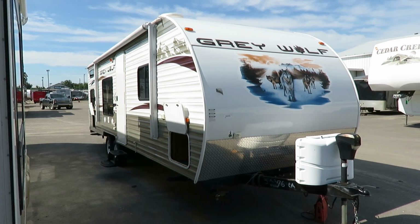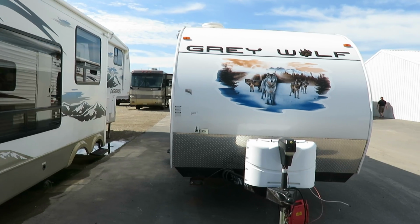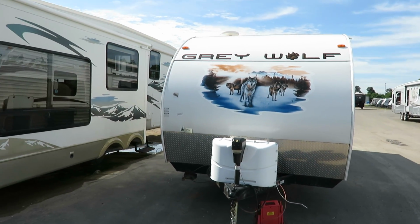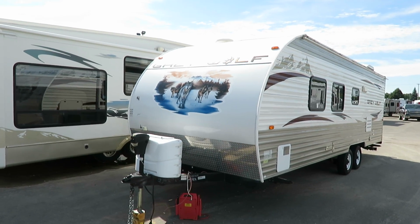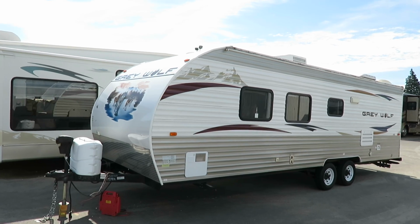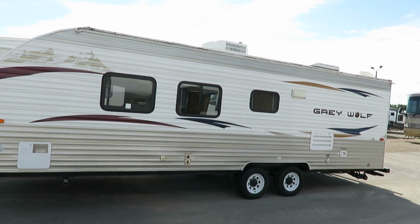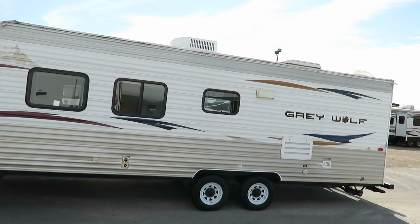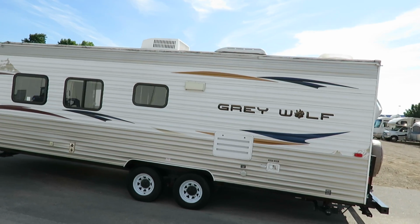Gray Wolf 26BH at 4,800 pounds here at Haylett RV of Coldwater, Michigan. Pretty darn familiar with this camper because we were the selling dealer of it to its one and only owner. Folks had this for 3, 4, 5 years, whatever it was. Went camping, had a great time, decided they're ready to move up, get a slide out. They swapped her out for a 292 BHDS quad bunk Coachman with a big outside kitchen here, and they just left yesterday having a good time.